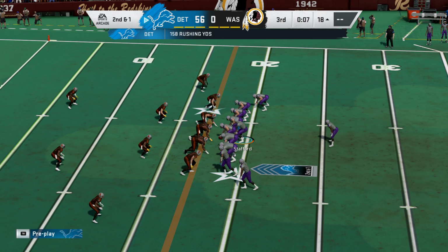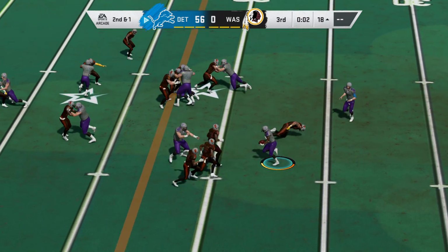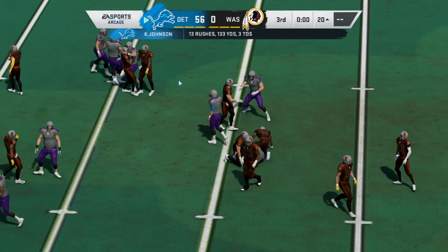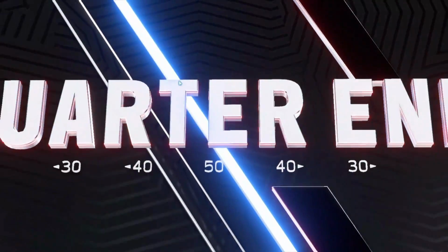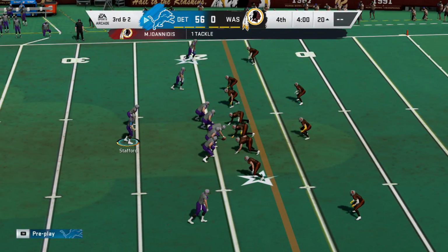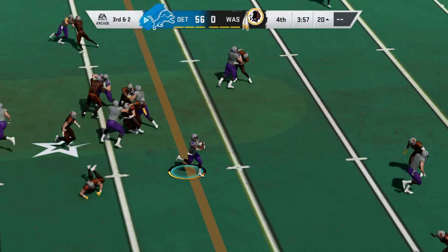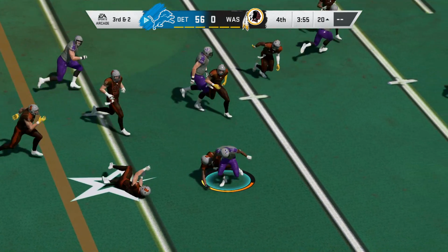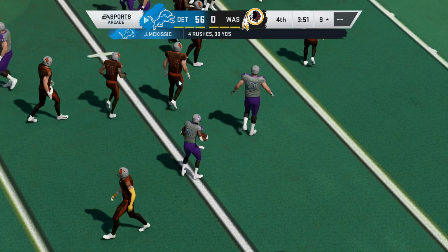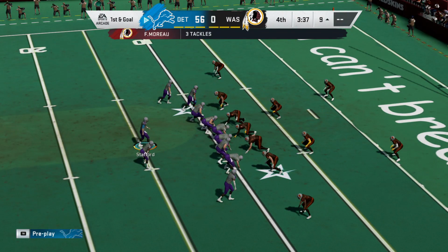And this will probably be the last play of the quarter. On 2nd down, it's Johnson. And it's the stepping of tacklers is beginning as they stop him. It's a blowout so far as we get set for the fourth quarter. And he gets it inside the 10. They're able to get on third down, and that sets up a first and goal.